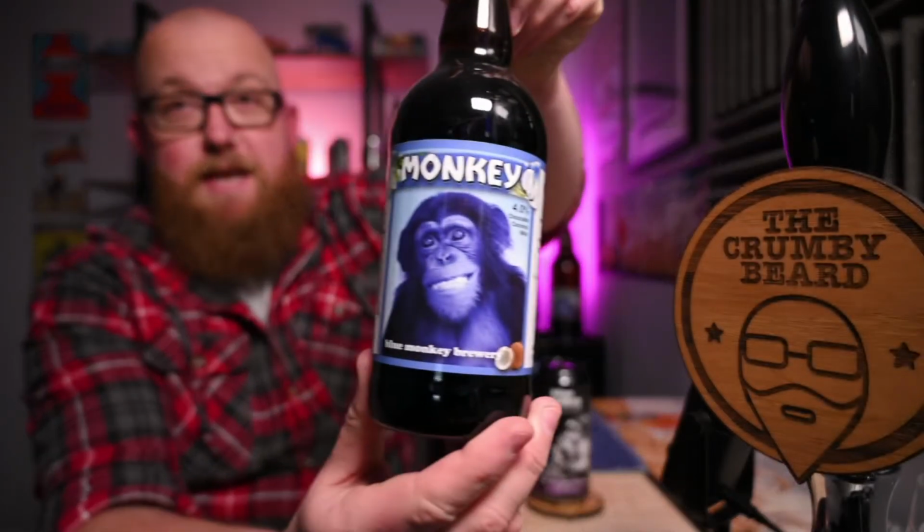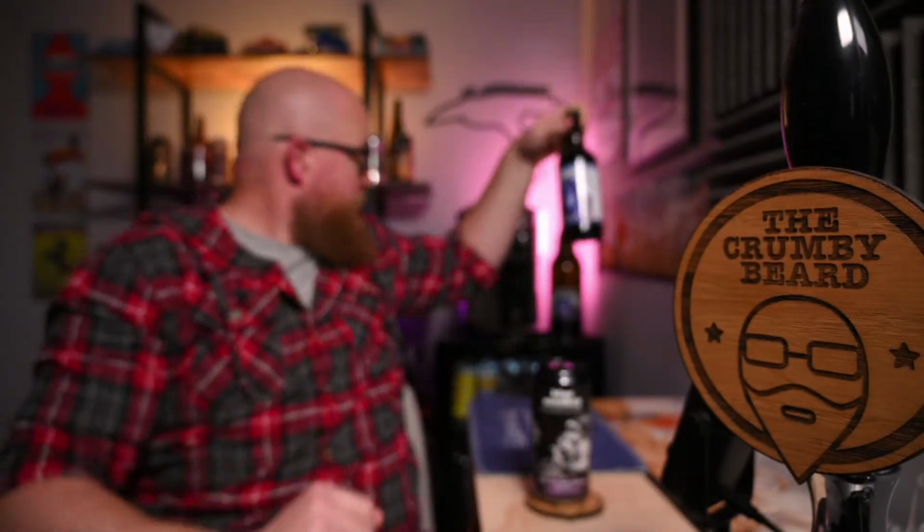So, what's this one? Well, this is a part of their new craft beer line, which is why it doesn't look like their traditional bottles and have the normal Blue Monkey logo, which looks like that. But as I say, the reason for that is because this is part of their new craft beer range.